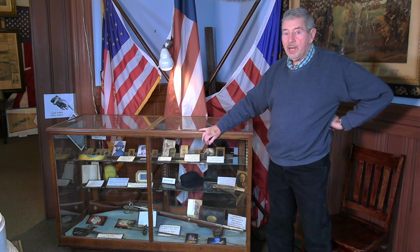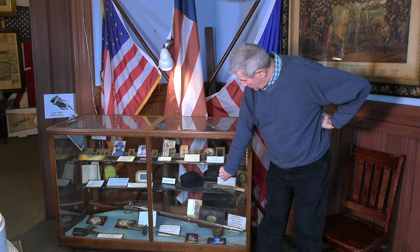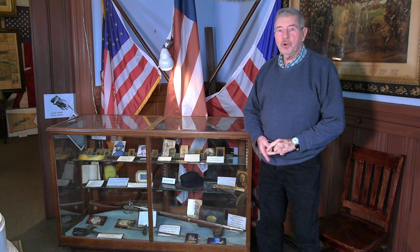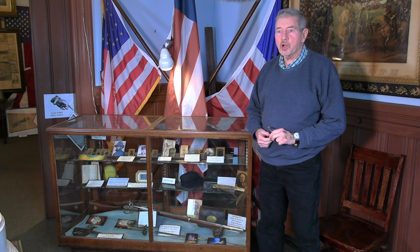Also here we have a cartridge box next to the musket. You can see it right there where it says US. And below that, closer to me, is what we call a cap box. And the caps looked like Abraham Lincoln's top hat, really, a copper mercury.